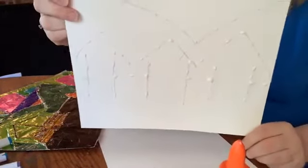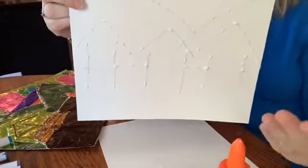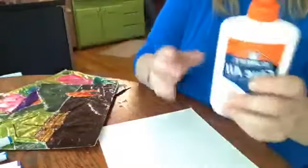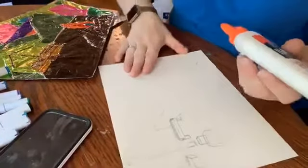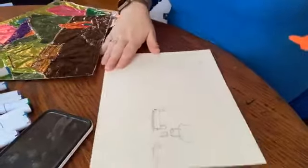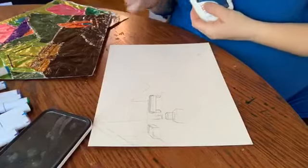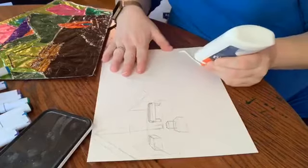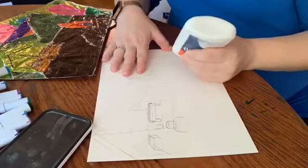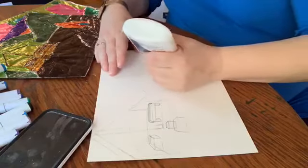Okay, and so you are going to take your glue and just outline your lines with the glue. Now this is why we have to use the glue out of the glue bottle, because if you use a glue stick, it won't get the height that we need for it to work. So I'm going to come in here, right here. Now, make sure my glue is working here. If you feel more comfortable, if you're an older gal and you have access to a glue gun, you could also use a glue gun here too.